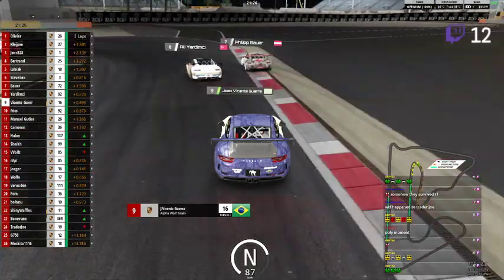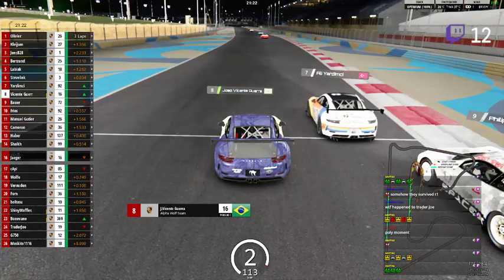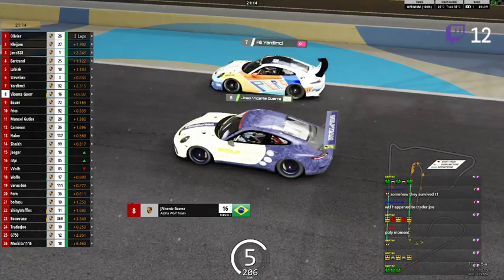Ali's definitely going to try it. He goes down the inside. Bauer's actually gone really deep there. Bauer's gone. Guerra's done Bauer. Can he do Yarnja as well? He might just do it. Bauer trying to go off track to pass Ali. There was no move there.